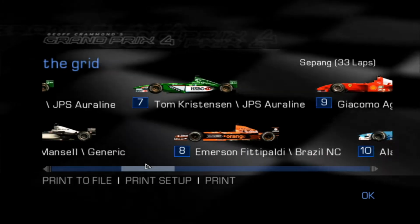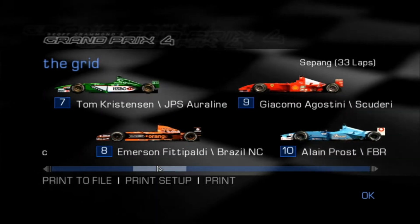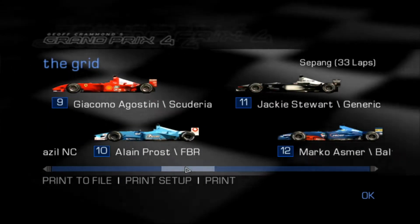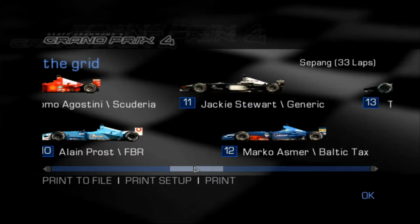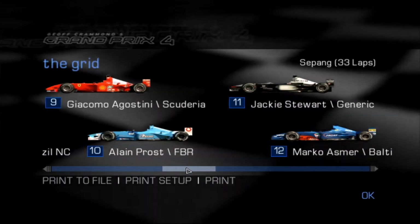around where they would be. Tom Fittipaldi on the fourth row. Giacomo Agostini is in fact the leading Prema, and Alan Foster leading French Baguette, in what is a disappointing quali for both teams as they line up in 9 and 10.